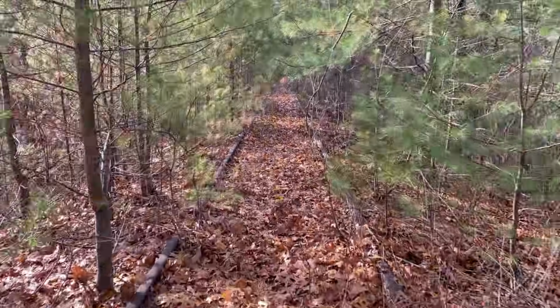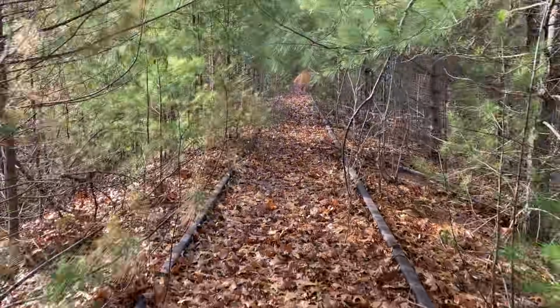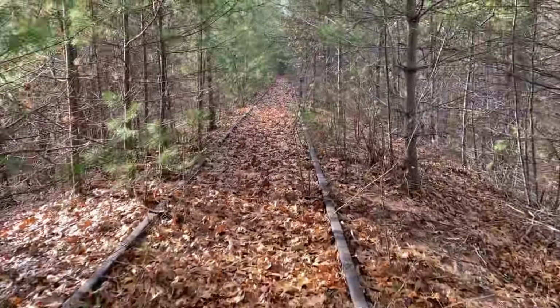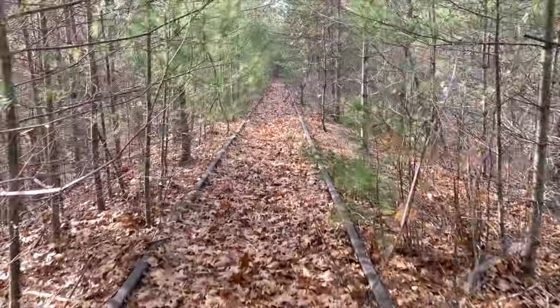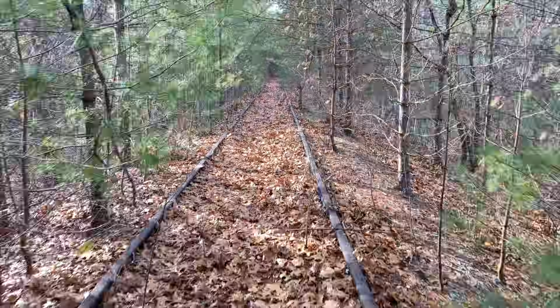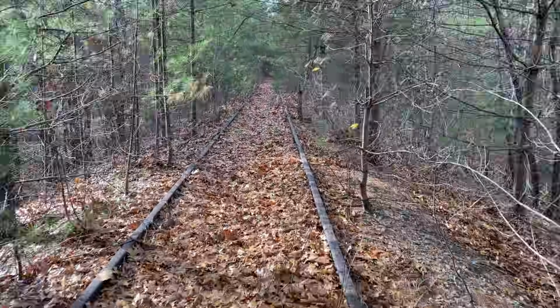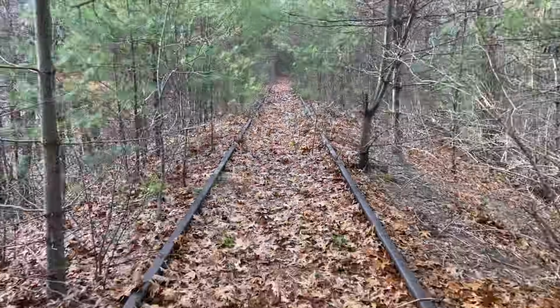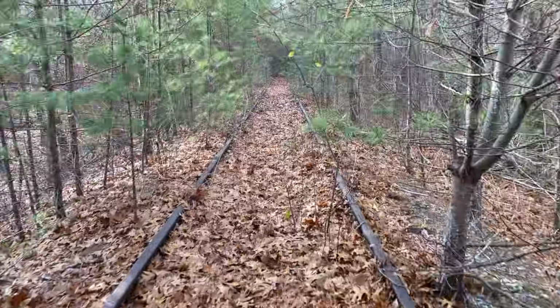Although this line is slowly being reclaimed by nature, the rail still is in pretty good shape, all things considered. I truly believe with a good brush cutting and some ties, we could probably run a train here again. Despite Mother Nature taking back over, the line really doesn't look all that different from when the last train passed through here.